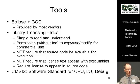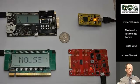The good news is that ARM has a library called CMSIS, Cortex Microcontroller Software Interface Standard. It's a great all-round library that ARM allows all their users to use. It's got an ARM-specific license, so there are still license requirements, but it's fairly permissive, and typically you can go implement commercial software with it. So it's a nice hardware abstraction for the CPU, the I/O, and all the debug tools there. That's the end of it.